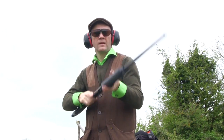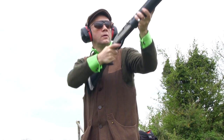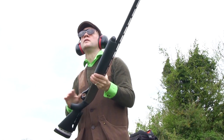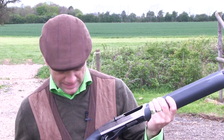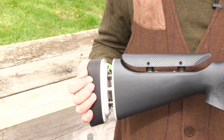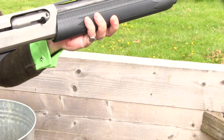Now, my first encounter with the Remington 1100 was in the mid-80s when I was a teenager. I went to Kibworth and I shot my first ever 25 straight at down the line with one of these. Here I am, nearly 30 years later. How has the Remington 1100 changed? Well, it looks pretty much the same, apart from the cosmetics of the stock. It's very much recognisable as a Remington 1100. Why would you change a design that's worked so well for 50 years?